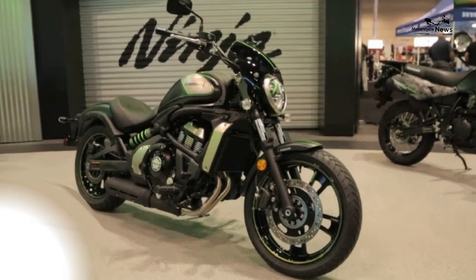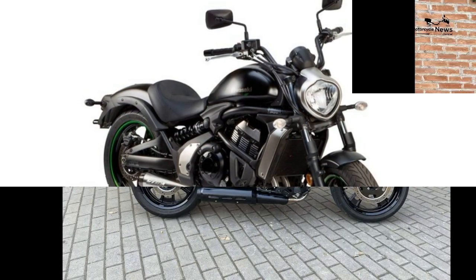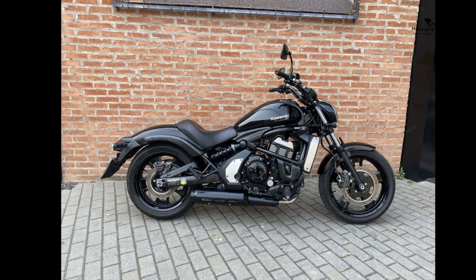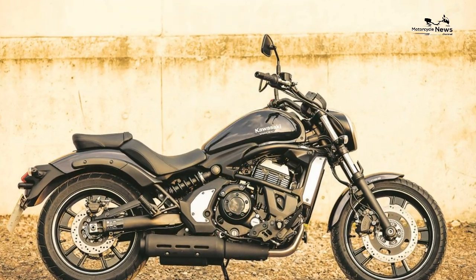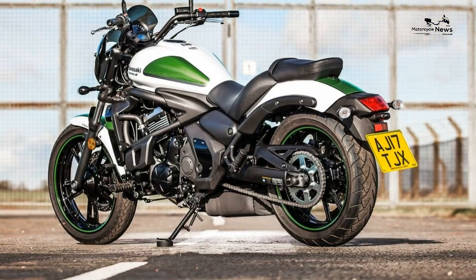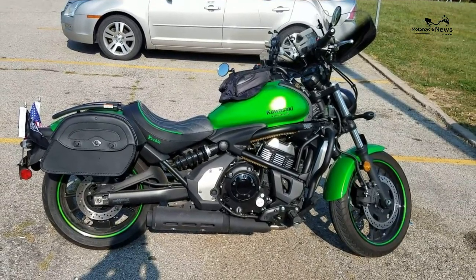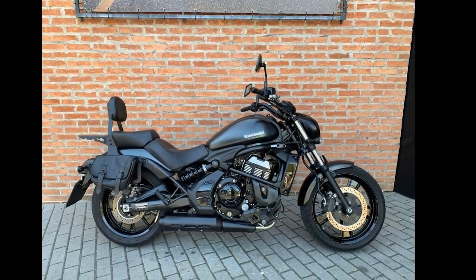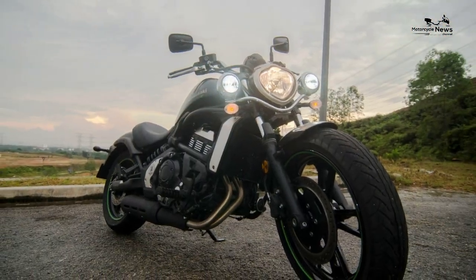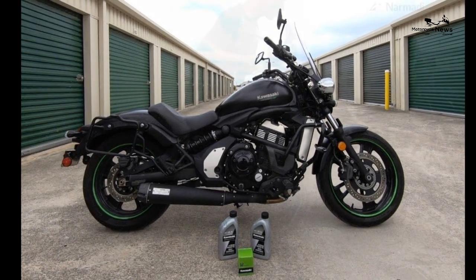Value versus rivals. It is hard to put a price on the Vulcan as it is somewhat unique. At £6,499 it is cheap, especially when compared to the £8,895 a Harley 883 Iron will cost you or the £8,699 Yamaha want for the XJR1300, but it is also less of a motorcycle. The Vulcan's main rival is probably the Harley Street 750, which is £6,045, or Street Rod at £6,795. In this context it is about on the money.